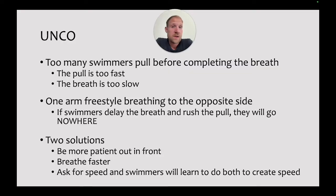Unco is one-arm freestyle when they're breathing to the opposite side. So if they're using their left arm, they're breathing to the right. If swimmers are slow with the breath or they rush the pull, they're not going to go anywhere, because they're already going to be halfway through the pull by the time they get their head back in line and they're in position to pull effectively.